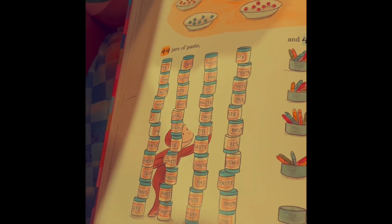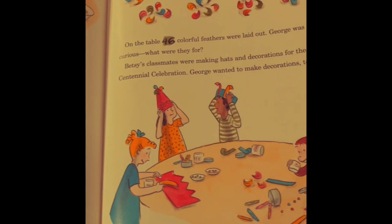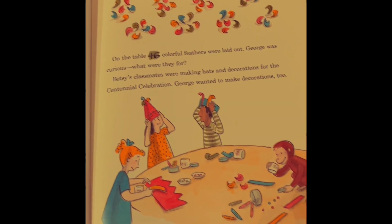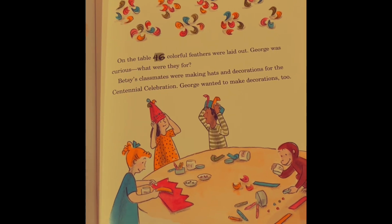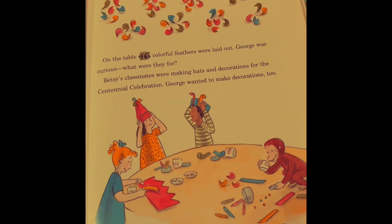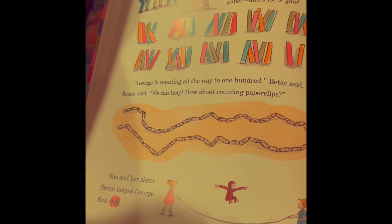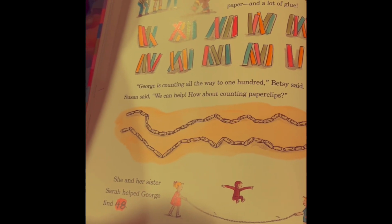George counted 43 sparkly beads, 44 jars of paste, and 45 crayons. On the table, 46 colorful feathers were laid out. George was curious. What are they for? Betsy's classmates were making hats and decorations for the centennial celebration. George wanted to make decorations too. In fact, he turned himself into a decoration. Then George's new friends cleaned off 47 colored strips of paper and a lot of glue.